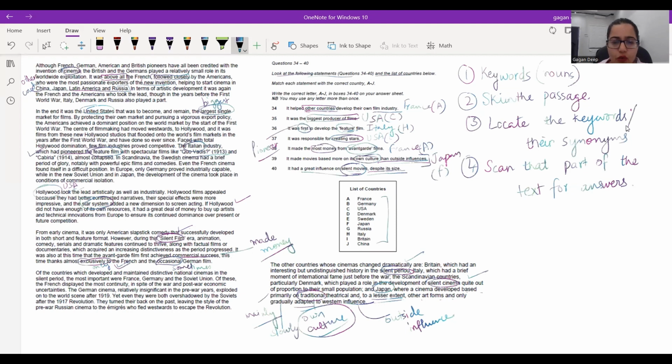It had great influence in silent movies despite its size. Now, here they have talked about silent film era. And here they have talked about the silent period. So let's read. The other countries whose cinemas changed dramatically are Britain, which had an interesting but undistinguished history in the silent period. Italy, which had a brief moment of international fame just before the war. The Scandinavian countries, particularly Denmark, which played a role in development of silent cinema, quite out of proportion to their small population. So here they are talking about the smaller size of that country. Which country? That is Denmark, which played a role in development of silent cinema. It had a great influence on silent movies despite its size. This is going to be Denmark.